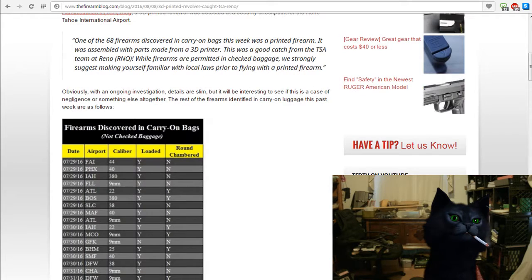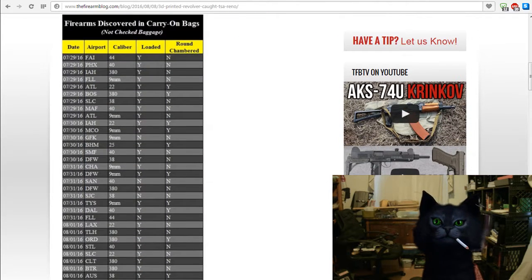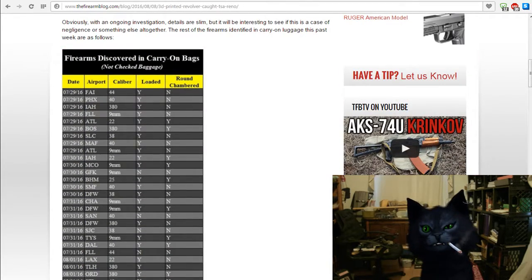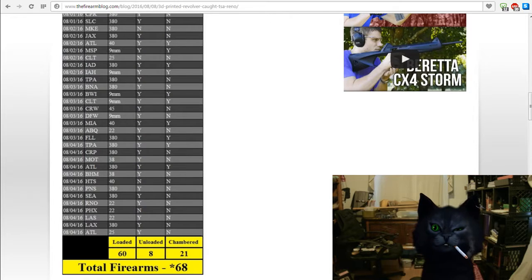But anyway, take a look at these numbers. So many guns. This is running from the 29th here up until the 4th. 60 guns, of which 8 were unloaded. Oh, excuse me. 60 loaded, 8 unloaded, 21 had 1 chambered, which you should have 1 chambered. It should have been 60 chambered. But anyway.